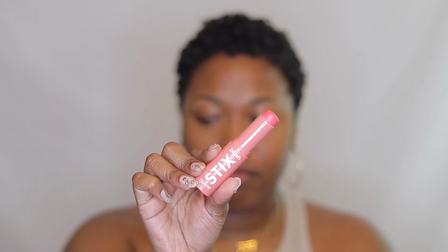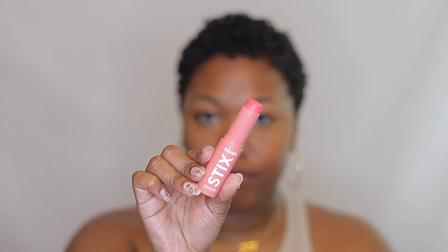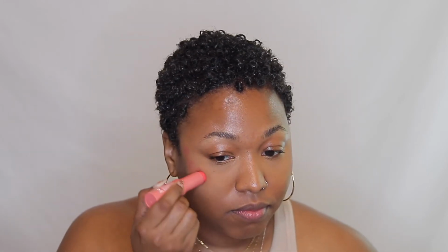Now I'm just gonna go in with the Colorpop blush sticks, and it is in the color Mic Drop. It's a cream blush, and I'm just going to apply that to the upper apples of my cheeks, and then I'm just going to go in and buff that out with the buffing brush from Real Techniques.